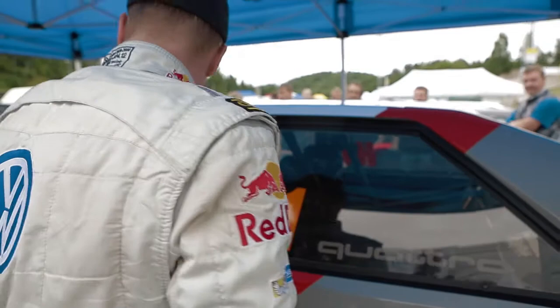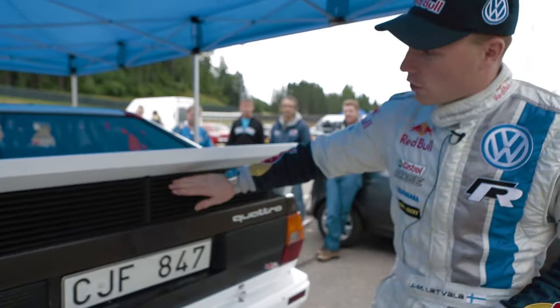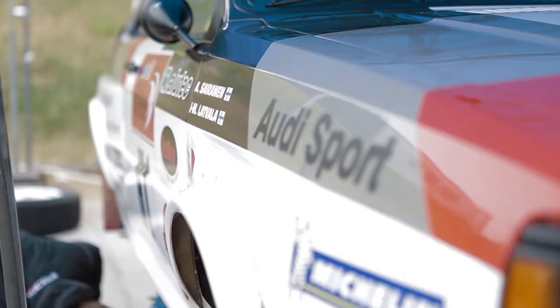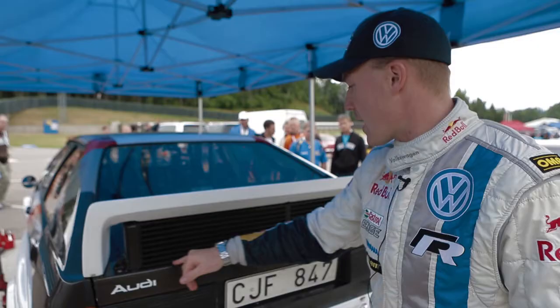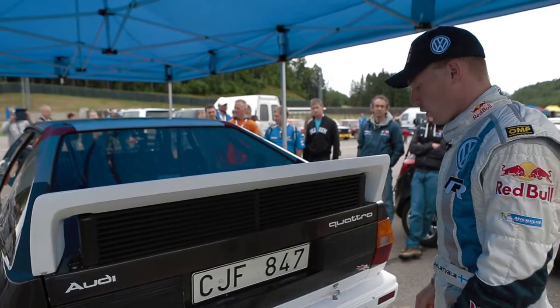Obviously we have the helmets at the back like we have in our Polo as well. But the one special thing in the Audi is the oil cooler. It's here under the rear spoiler. I think this was introduced in 81 because Audi was having problems with the cooling. So they realized that if they fit it at the bottom, the airflow will cool it down, which helped them to keep the engine oil cooler.